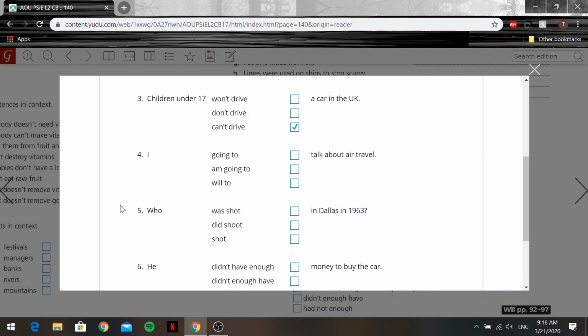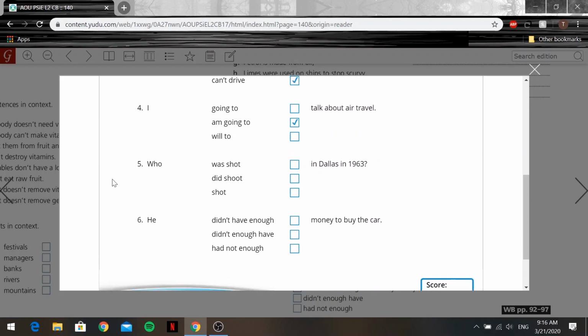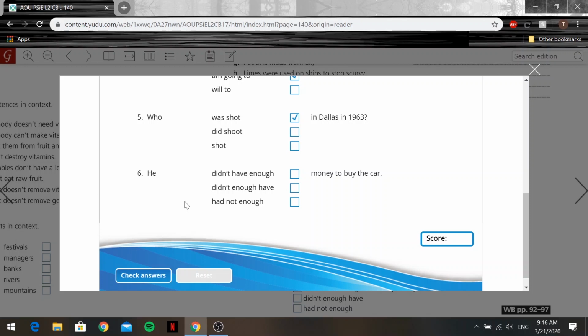4, I going to talk about air travel. I'm going to talk about air travel, and I will to talk about air travel. Obviously, the second is correct. I am going to talk about air travel. Okay, who was shot in Dallas in 1963? Who did shoot in Dallas in 1963? Or who shot in Dallas? Who was shot is the correct one. He didn't have enough money to buy a car. He didn't have enough, or he didn't enough have money to buy the car, or he had not enough money to buy a car. Obviously, the first one is correct. So he didn't have enough money to buy the car.